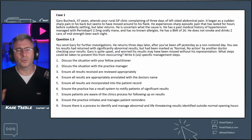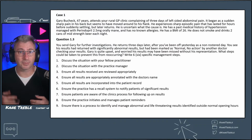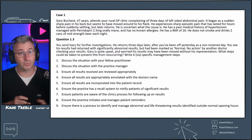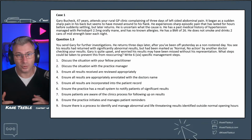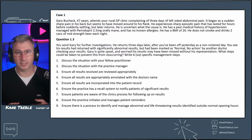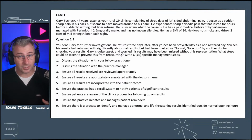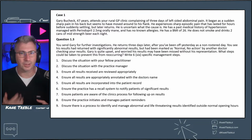But then step through, well, what is the process itself? The first thing there is to make sure that all results are reviewed appropriately, to ensure that all results are appropriately annotated with the doctor's name for tracing back who's been marking things down. Ensure all results are incorporated into the patient record. Ensure the practice has a recall system to notify patients of significant results. Ensure patients are aware of the clinic's process for following up on the results, and this is something that should come up in day-to-day conversation with the patients as well, of if something happens, what are we going to do about it, how am I going to notify them.